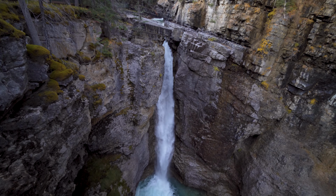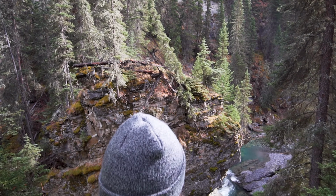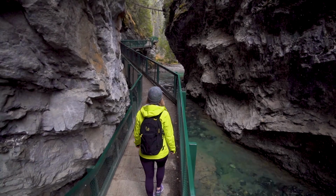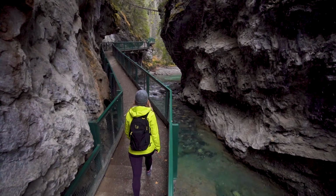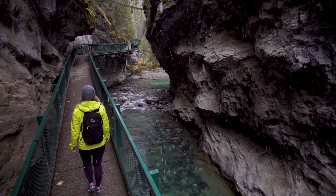In total, the hike to see the lower and the upper falls is 5 kilometers with 236 meters of elevation gain. The trail is paved this entire way, and there's some steps. There's a couple of steeper sections, but overall, it's super accessible. I think it's one of the only hikes in Banff that has a catwalk like this built. Yeah, that's what makes it super unique.